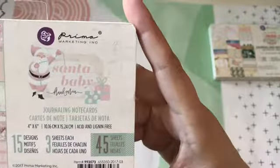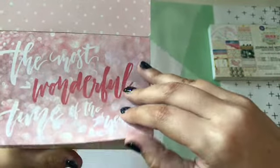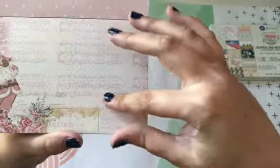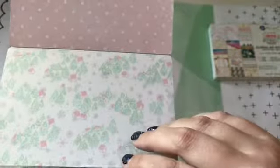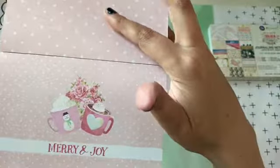And then he got me the Santa Baby journaling note cards. Holly Jolly. The Most Wonderful Time of the Year. Oh, I love that one. There's like some music. Some little houses. I don't know if you can see that. This is like a quilted pattern. Oh, that's like a nice page. Mary and Joy.